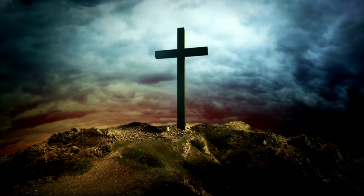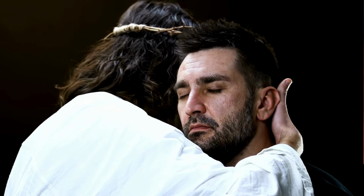And here's another shape. It's a cross. This reminds me of how much Jesus loves me. Here's a little song about Jesus.